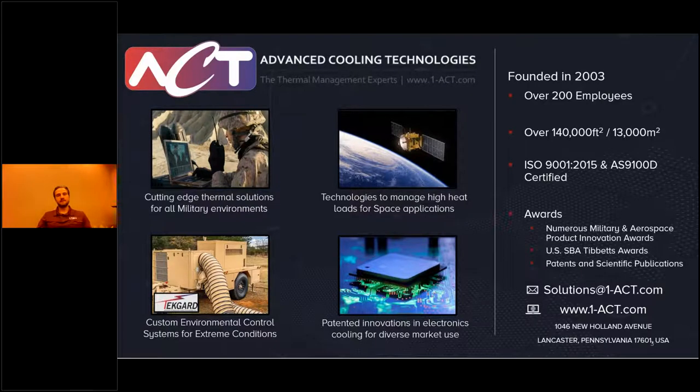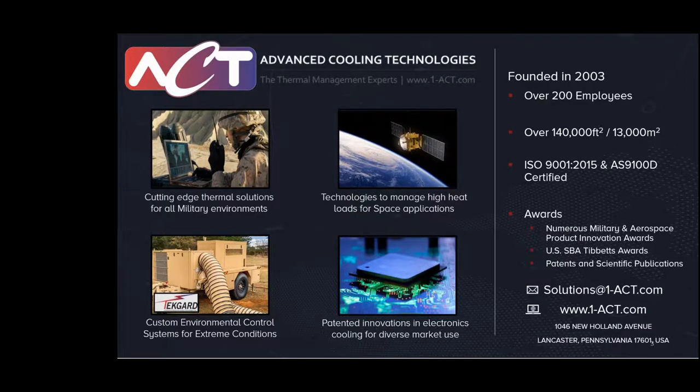I'll tell you a little bit about Advanced Cooling Technologies. We are a thermal management company. Lancaster, Pennsylvania is our headquarters, and we also have a branch in York, Pennsylvania. We were founded in 2003, and we now have over 200 employees at both locations. We have approximately 140,000 square feet of facility space and growing every year, and we have an ISO 9001 and AS9100 quality management system. We've won a number of awards through the Military and Aerospace Product Innovation Awards for the different technologies we've developed over the years.